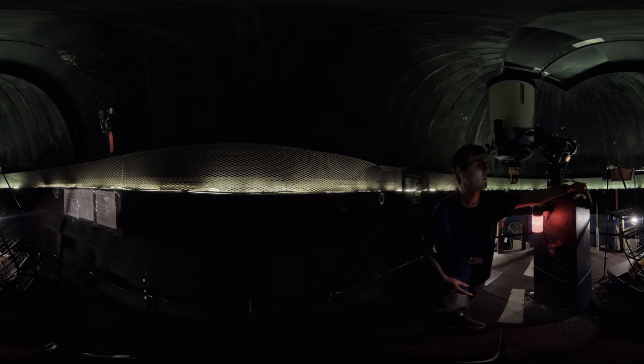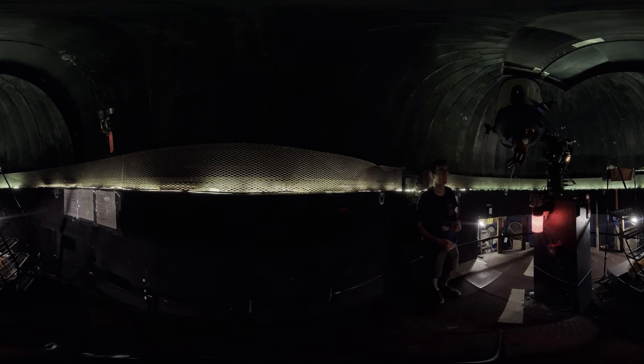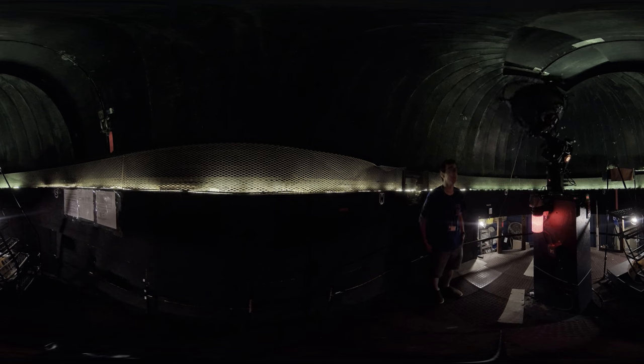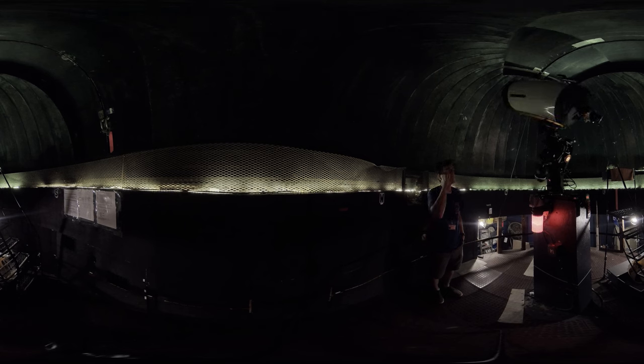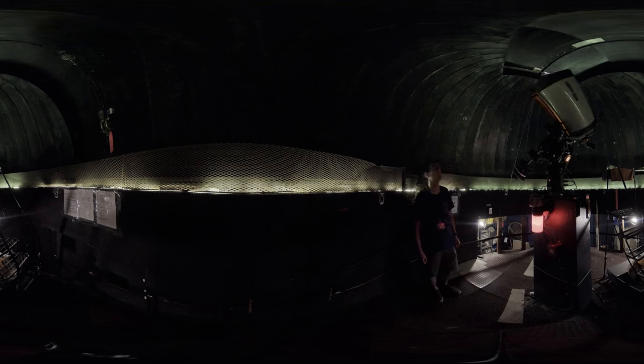It moves right along for me. So it's going to flip around so it can get a good image of the moon. So this is what we call slewing. When a telescope slews, it's moving to its next object.